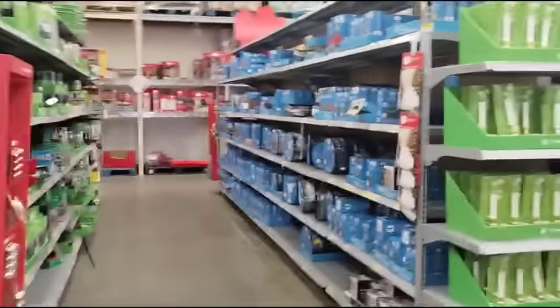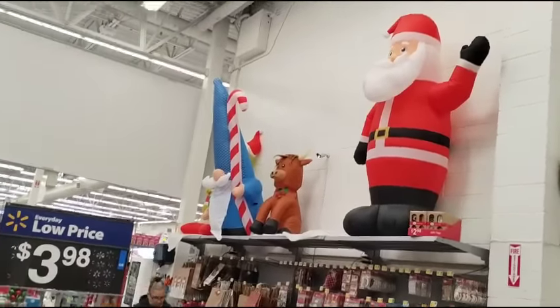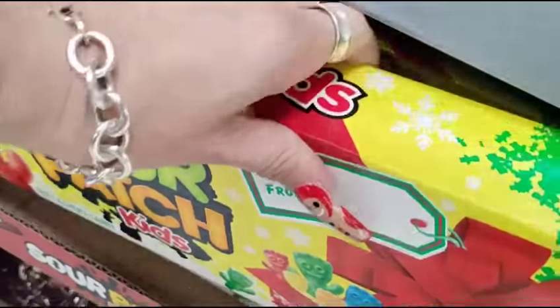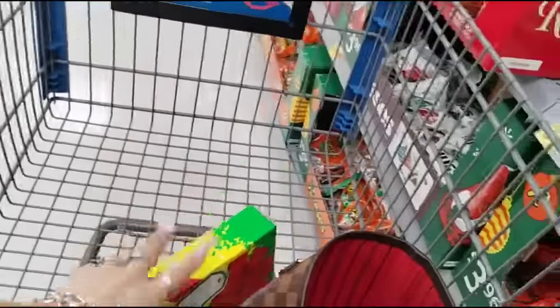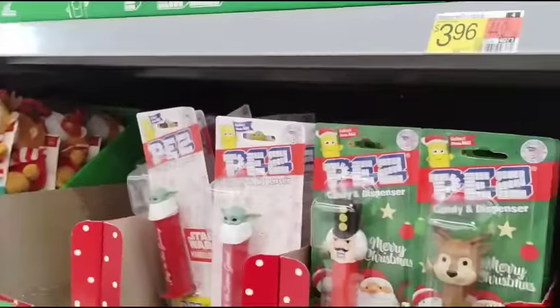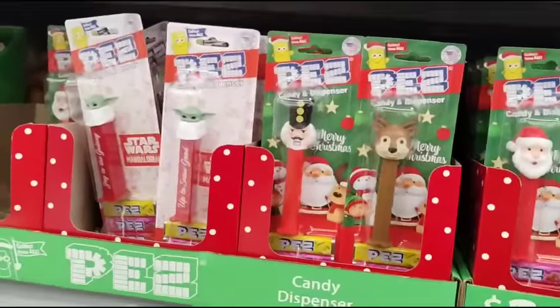All right. This is really different for me to film this way. Here we have some of the blow-ups. Hold on. Here's the big thing of Sour Patch Kids I get my sister. So I'm gonna get her one of these. That's going in. And these are $3.96. That's expensive just for the Pez dispenser.